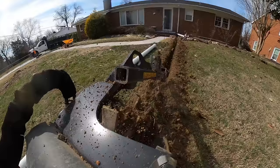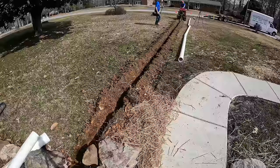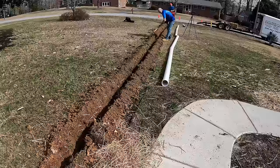Now, when you're going across ground that's sloping down, you can set your trencher to whatever depth and just go, and the grade itself, the lay of the land, falls. By maintaining the same depth, you're going to fall. But here we have to create our fall.